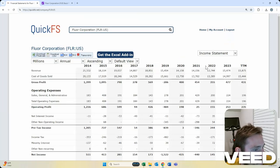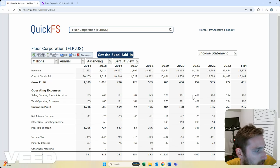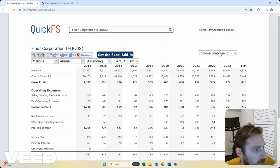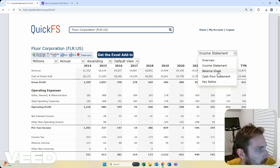Income statement, like we said, cost of goods sold is a heavy amount of their earnings. They had weirdly high SG&A in 2021, but much more consistent with what they've done historically. 2015 was also very high. Not sure what exactly happened there, but maybe there was a huge demand and they had to contract a bunch of work. Who knows? If this looks like a decent price, those might be things that I look into.